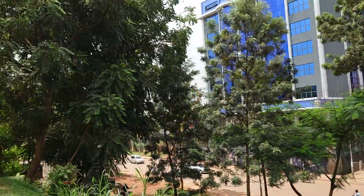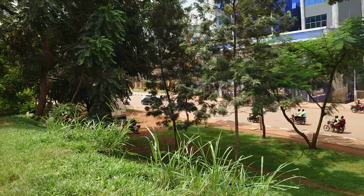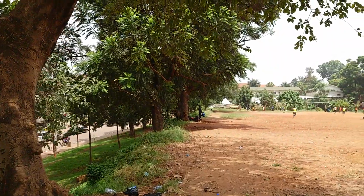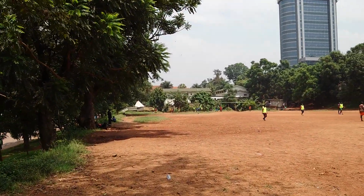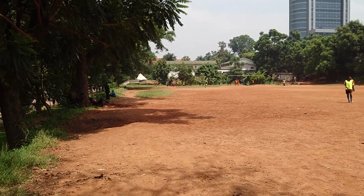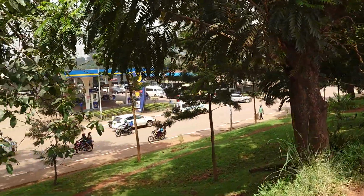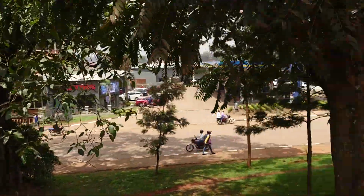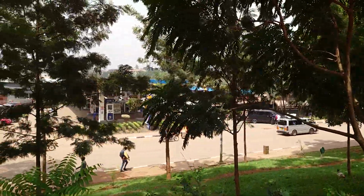Now, Bombo Road joins Kampala Road into the distance, and I think from the beginning of the video you might have seen that section. And yeah, so we are here. In front of us is an ambulance service, and then after it is the Scouts headquarters, National Scouts headquarters, and City Oil. Now trees do block the view.